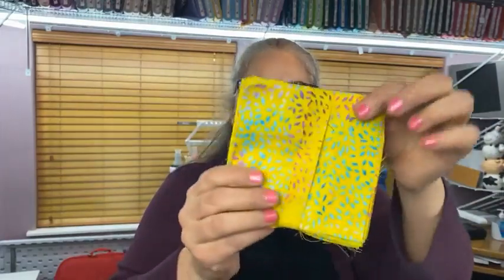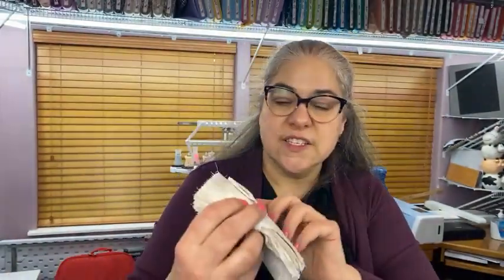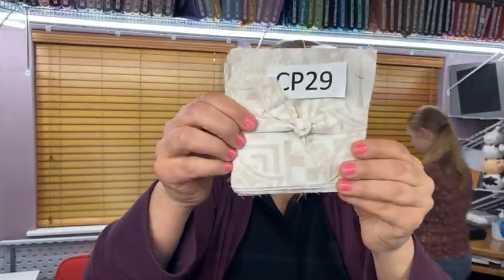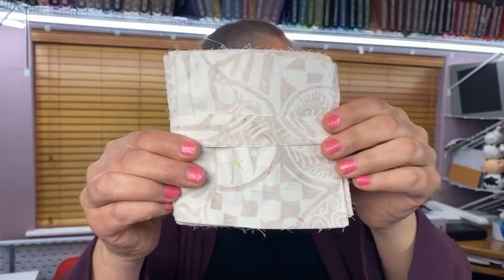This is all the same as well. $10. And last but not least, CP29. These are also $10.